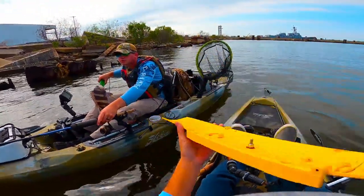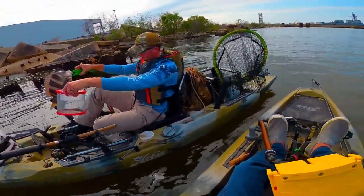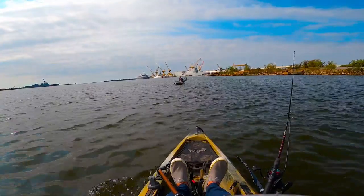All right. Tyler with two keepers in the boat? Two keepers and two dinks. Two dinks. And that's two more dinks than I got. Two hours later.